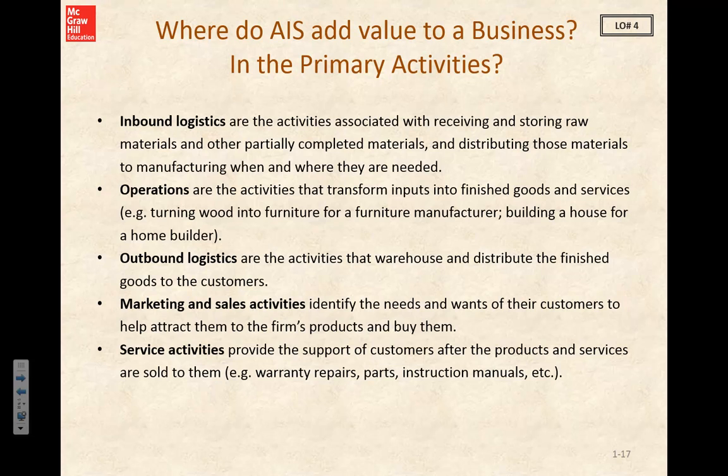So let's start out here by taking a look at inbound logistics. These are activities associated with receiving and storing raw materials. Operations are the activities that transform inputs into finished goods and services, if we're talking about a manufacturer. Outbound logistics are the activities at the warehouse and distribution center to get those finished goods to the customers. Marketing and sales, I think most of us are familiar with. They identify the needs and wants of the customers to help attract them to the firm's products. And then service activities provide support to the customer after the products and services are sold to them.